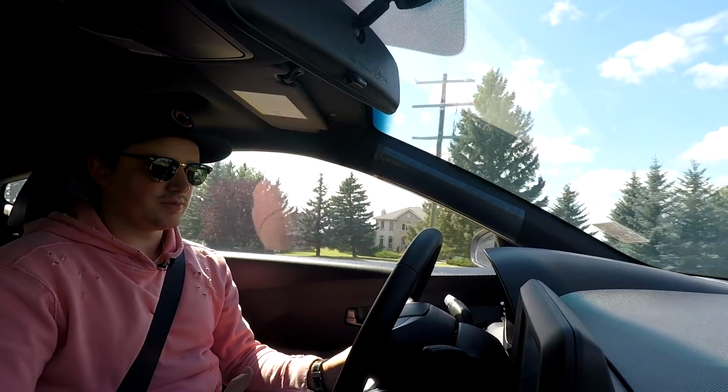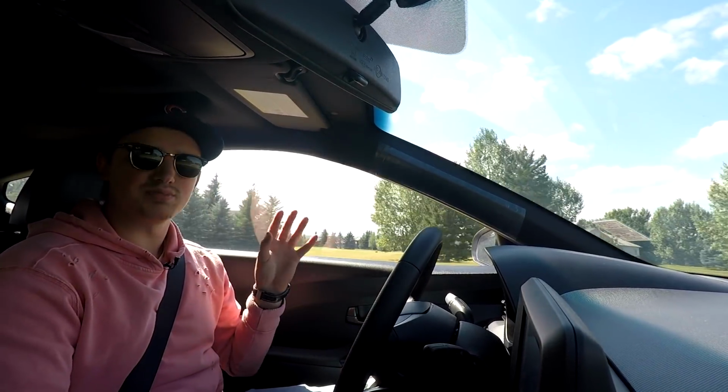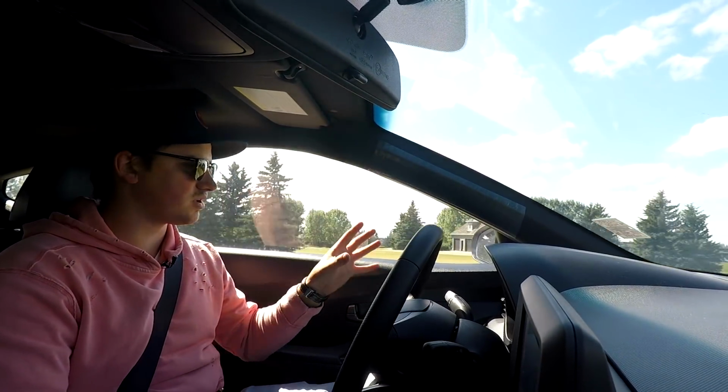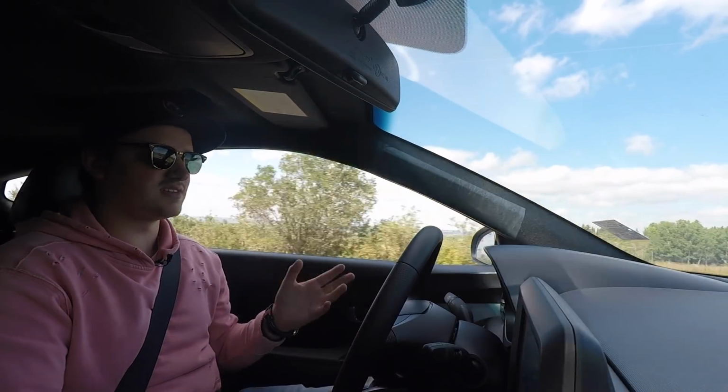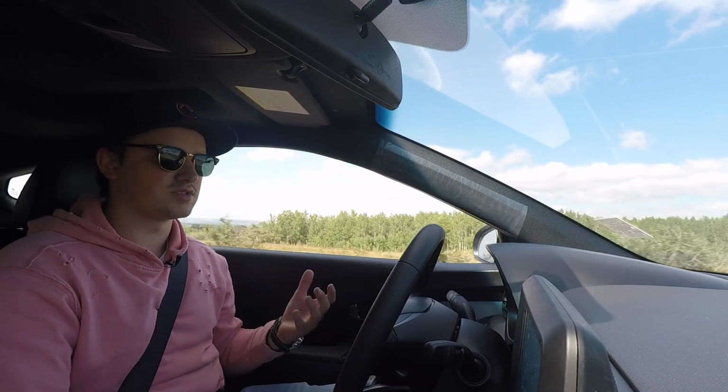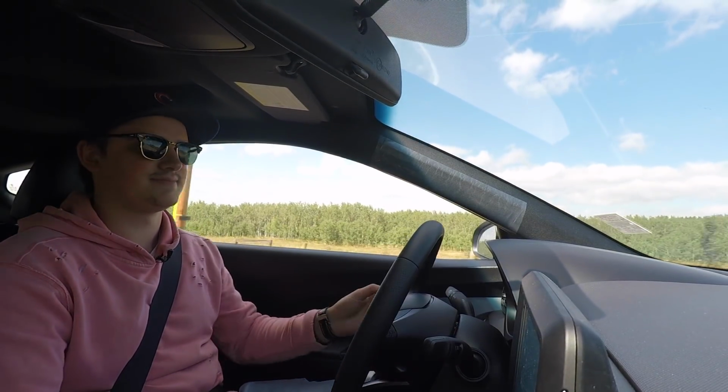Now let's talk safety about this car. This car has nice blind spot monitors, which I find very easy to use. They light up nice and bright, so you always know if there's a car in your blind spot. The car also comes equipped with keyless entry that works extremely well. Don't even need to take the key out of your pocket like most cars, but it just makes things easier.